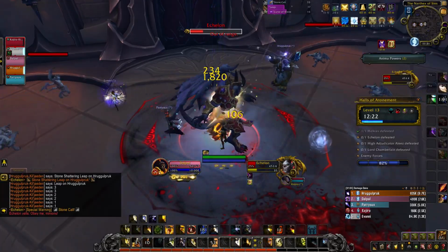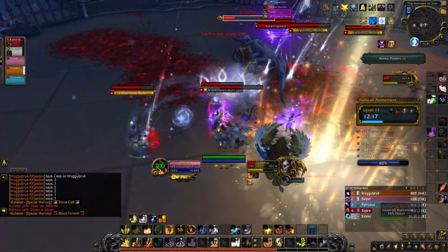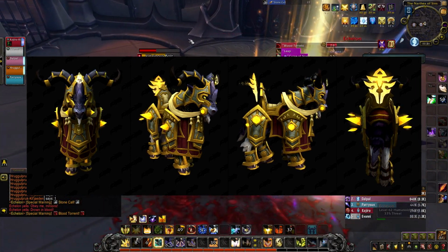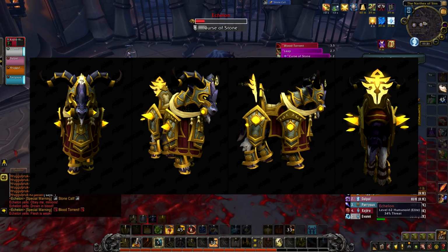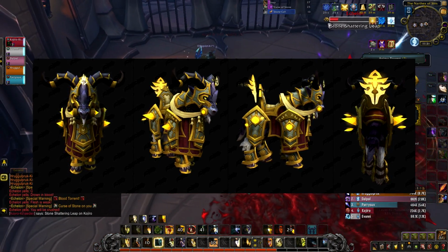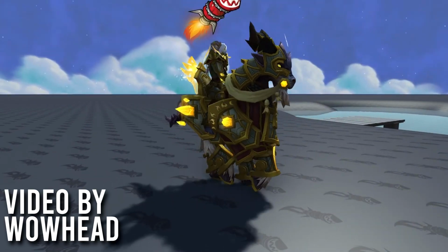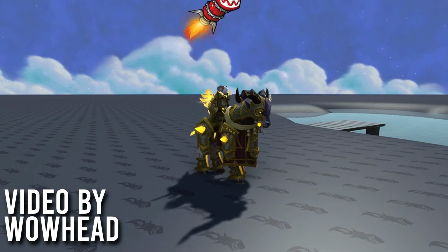It looks like in 9.1.5 they're going to be giving them a unique mount. The Talbuk, which are the common gazelle type of goat, type of deer, things that can be found out in Shadowlands, but also on Argus as well. And this one has all Lightforged armor strapped to it. It looks fantastic, very golden, very bright, and also has some unique animations compared to some of the other mounts that other Paladins already get to ride. Like its mount special, at least in testing, not available on PTR just yet, but from the datamining, it looks extra unique.